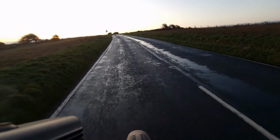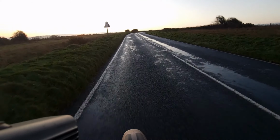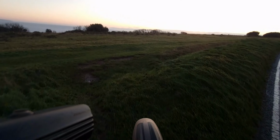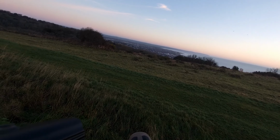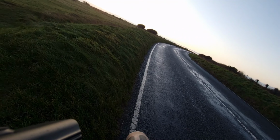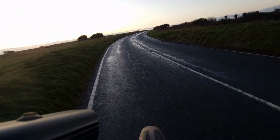Right, it looks like a spot here. Nope, it's all big grass banks, and I wanted to show you the view. I'll go here. There we go. So we'll pull over here. I'll twist the handlebars around so you can have a look. So that's what we just climbed up here towards Beachy Head. Right, guys, I'm going to carry on, put the bike back on the road. Oh dear. Get the bike going and off we go.